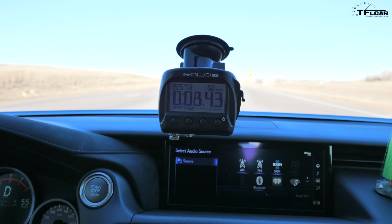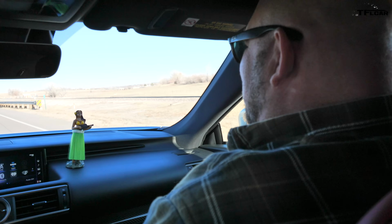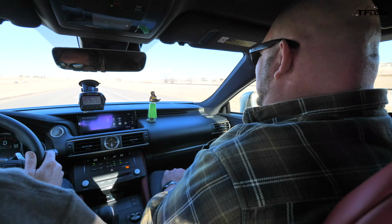Wow. I think having 3 extra passengers has definitely slowed it down a little bit. At a mile above sea level. Yeah, I think that hurt its time. Wow, normally I'm not that far off. That was on the slower end.